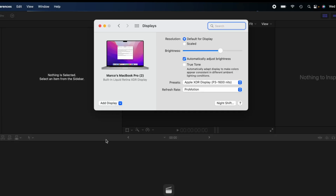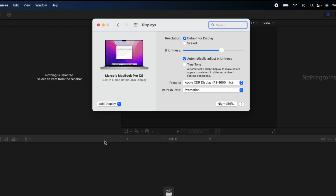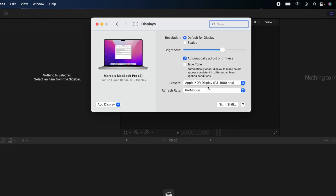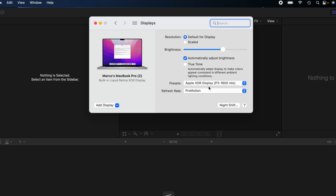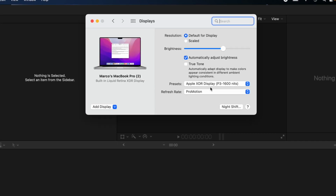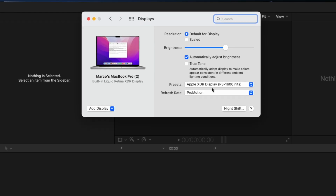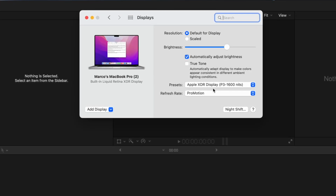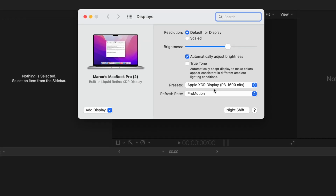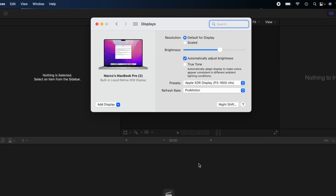So in addition, the display on the MacBook Pro is an HDR display, Apple XDR display they call it. So it gives you that full contrast ratio for HDR video, which is awesome. So you can see what you're editing. And in addition, it has a ProMotion 120 hertz refresh rate. So you can handle all the high frames per second and see everything you're editing in real life.